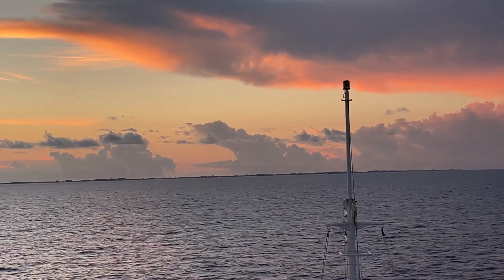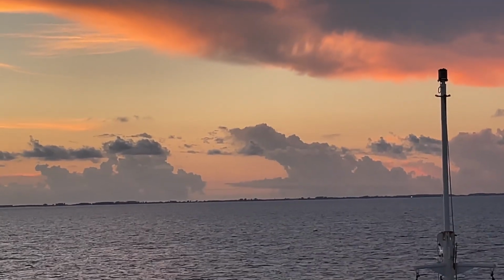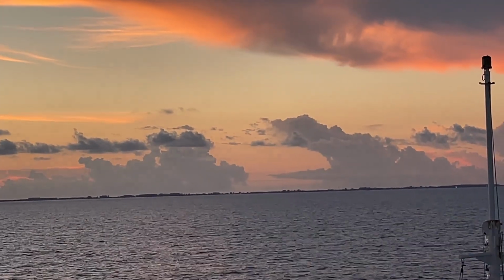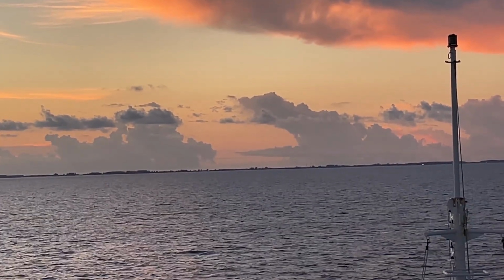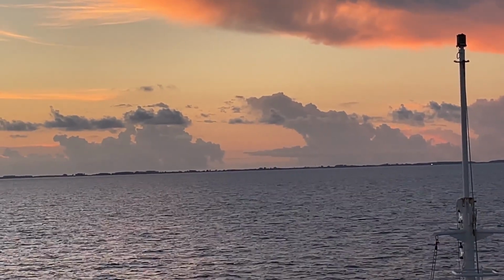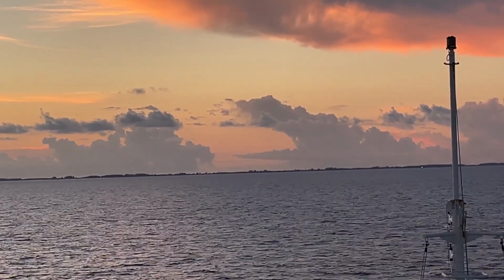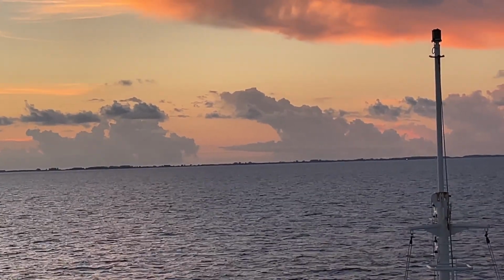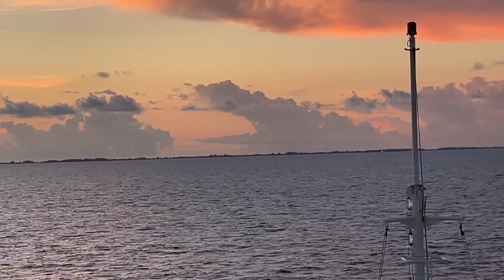As you can see off in the distance, I hope, as I try to zoom in, there's some land. That is Bimini, the island of Bimini here in the Bahamas. You're supposed to dock around 8 a.m. It is a little after 6, around 6:29 to be exact. That's right, Bimini, Bahamas.